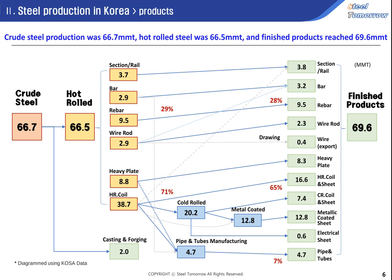Regarding product production, in 2023, crude steel production was 66.7 million tons, as mentioned earlier, and hot-rolled steel production was 66.5 million tons. Totals of finished products were 69.6 million tons. The reason the total of 68.5 million tons from the production of hot-rolled steel and cast and forged steel exceeded the 66.7 million tons of crude steel production is due to an excess imported quantity of semi-finished products such as slabs and billets, and the inventory of semi-finished products was significantly reduced at the end of 2023 compared to the end of 2022. The reason the total production of finished products at 69.6 million tons exceeded the production of hot-rolled steel is due to the processing of imported hot-rolled coils from abroad to produce cold-rolled products, steel pipes.